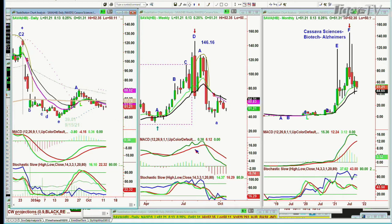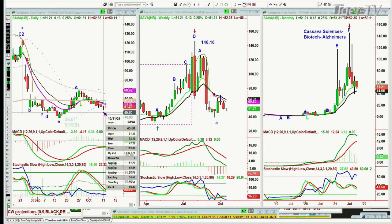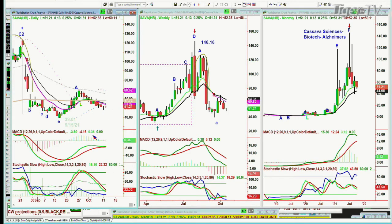I'm going to suggest that within another 2 days, today's Tuesday, by Thursday or Friday, if SAVA can pop above, it's at 51.21. If it can get to 53.20, there's a good chance it's going to go quickly to the 55, maybe even 57 area. Then I think it pulls back. If it takes out yesterday's low of 47.77, if it closes under that, I wouldn't touch it. In both cases, I would personally hold off. I don't want to risk money.